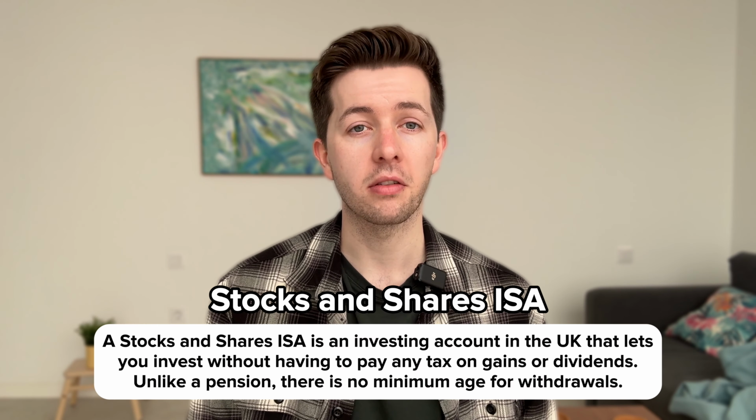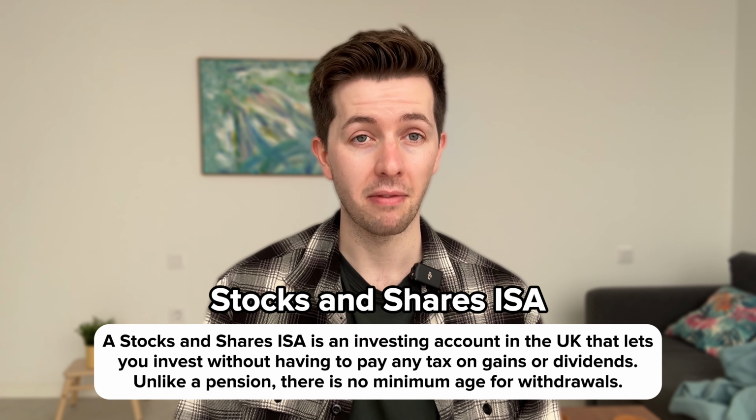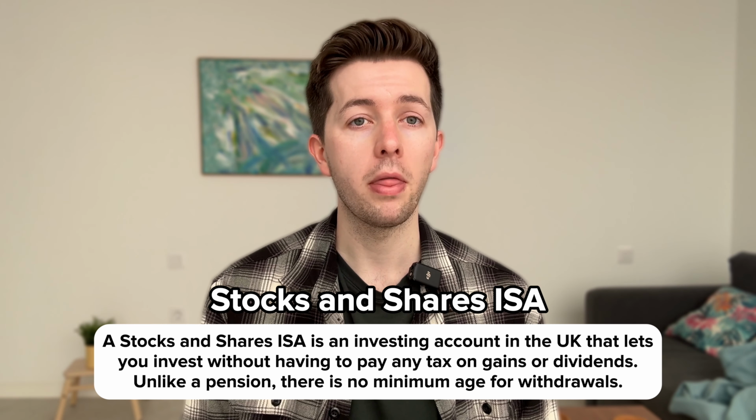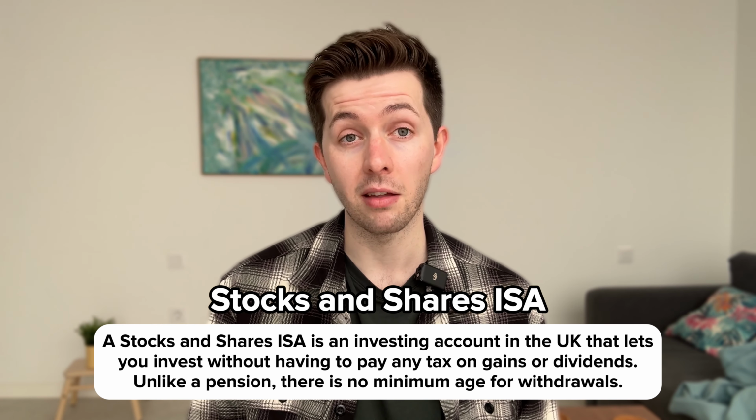However, there is a place where I do invest in plenty of individual stocks. And this month was particularly interesting. That is a stocks and shares ISA, which is currently my largest and main investment account. Investing using a stocks and shares ISA allows me to invest without having to pay tax on any gains or income. Crucially, it doesn't lock away my money, unlike a pension, which does lock away your money until the age of 55. And that age is set to rise to 57 from 2028.